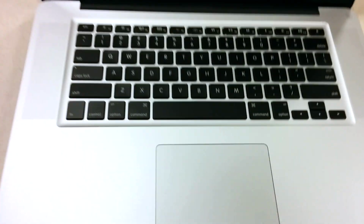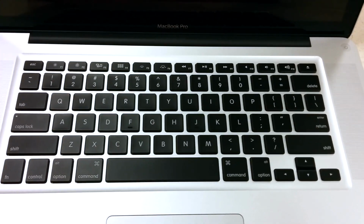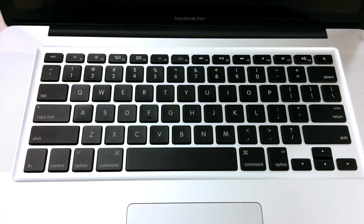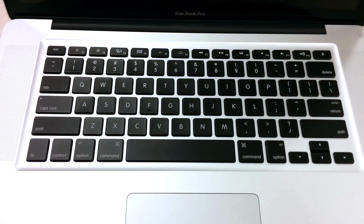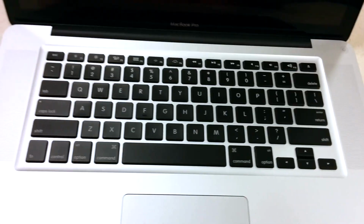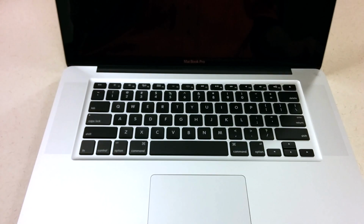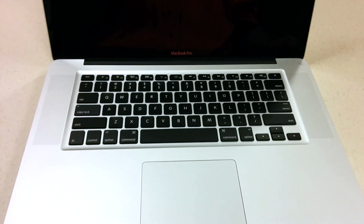Now if I look at the keyboard, you'll see that the keyboard is brand new. That's another thing they do when they refurbish a computer, is they put a new keyboard on it. So that's kind of neat. Again, it really is like getting a new computer. And of course, they warranty it for a year, and you can also buy AppleCare, so you can even have 3 years worth of protection on it.